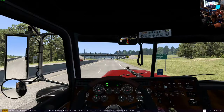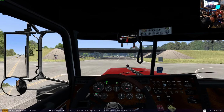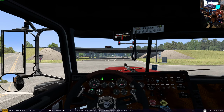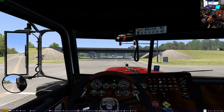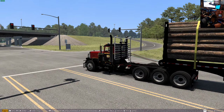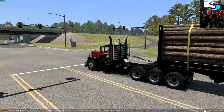Red light. That's a good thing we didn't have a lot of weight on. We got a lot of access. We got brakes coming out the wazoo. Oof. That's, the straps aren't angled forward like the whole log load shifted.